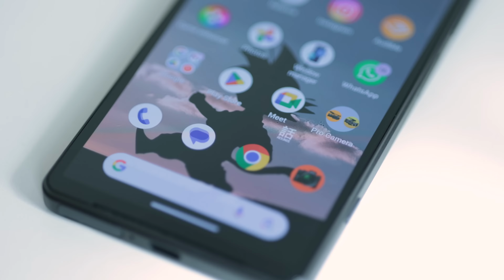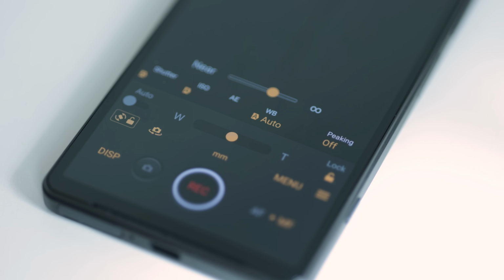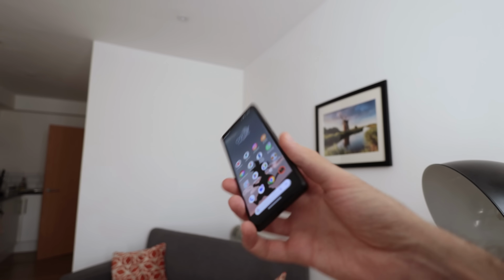Is the Xperia 5 Mark V a marriage of compromises or a winning combo? Let me know what you think in the comments section, and if you have any questions, please do ask.